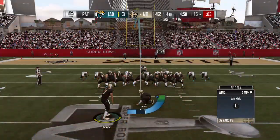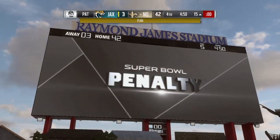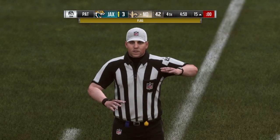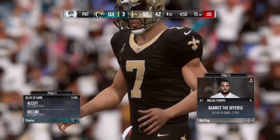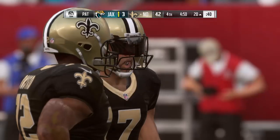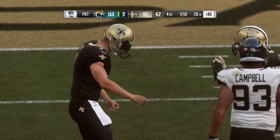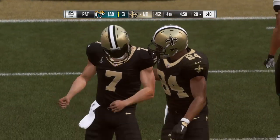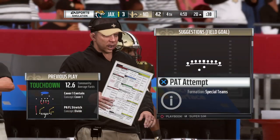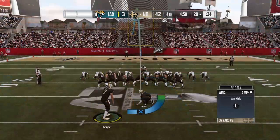Point after try forthcoming. And they're out of timeouts, remember, so this is going to have to be a delay. Delay of game, offense. So that'll back them up 5. Now they'll line up to kick the extra point.